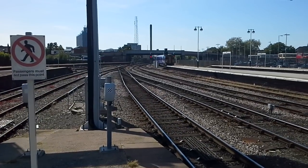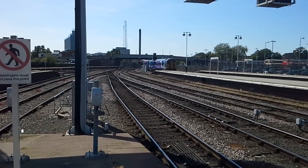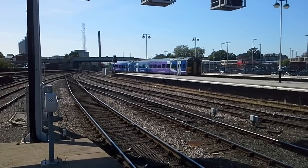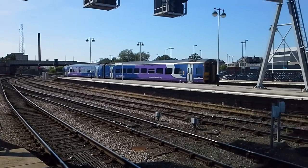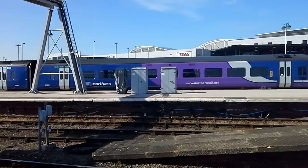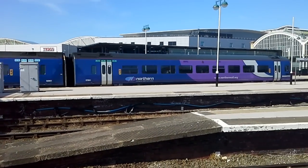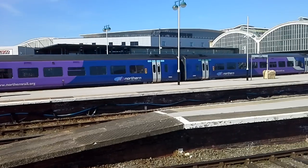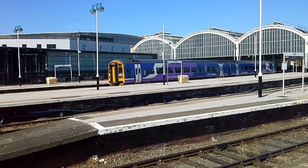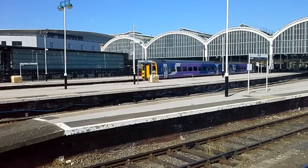Okay, and the next train to turn up is 158861 for Northern Rail. This should form, if I'm correct, the 1628. It's the 1626 to Doncaster, I do apologise. 185133 is going to be forming the 1639 to Manchester Piccadilly.